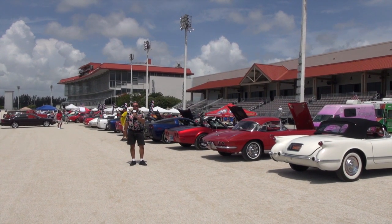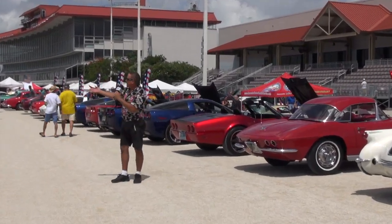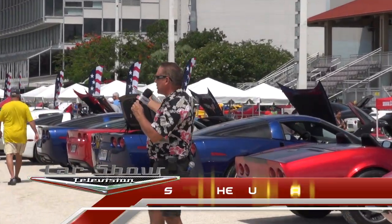We are here today at the Isle Casino, a beautiful, beautiful venue. Check out this awesome racetrack. We've got these classic cars parked on it. This is just an absolutely beautiful day here, and we are just having a blast here at the Isle Casino.